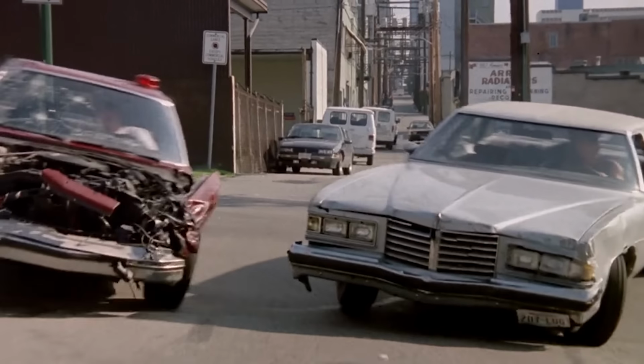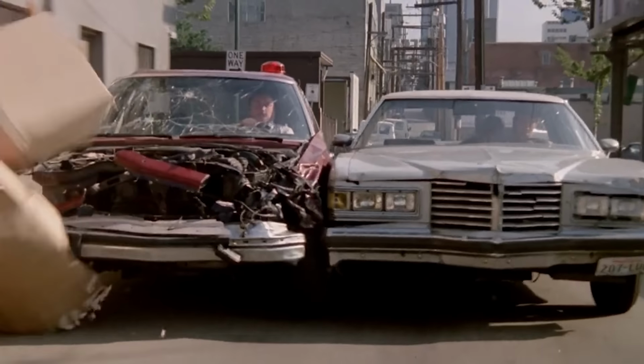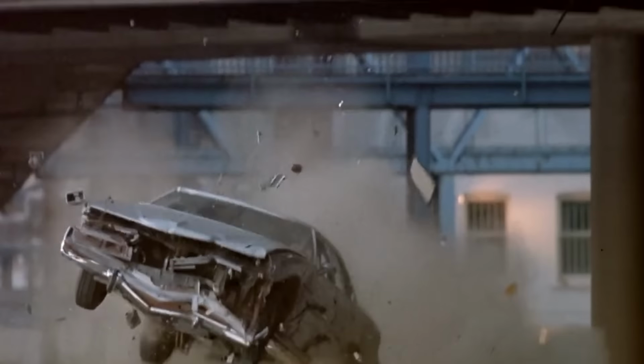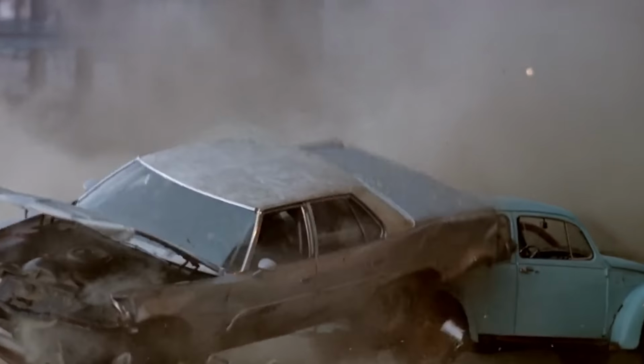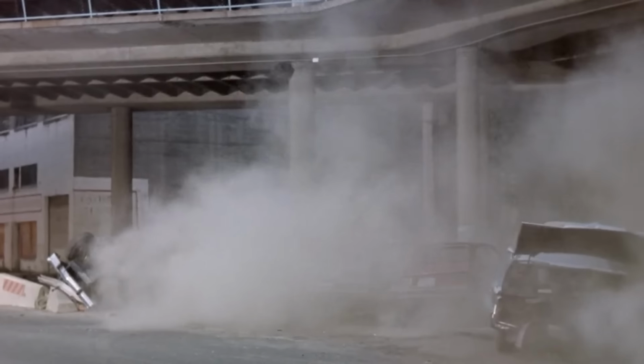The climax of the chase sequence, where the Diplomat and the Pontiac are in a road rage brawl, repeatedly smashing into each other, with the Pontiac being destroyed as it jumps over the Diplomat and lands in a heap on top of a VW Beetle. A perfect ending to a blockbuster car chase scene.